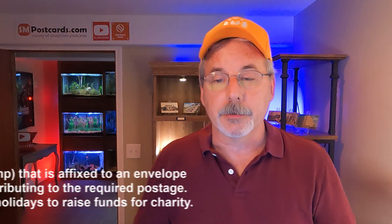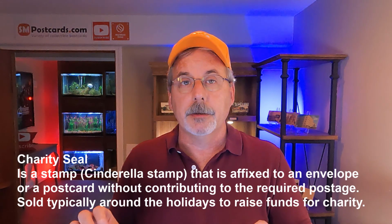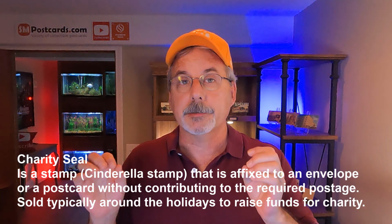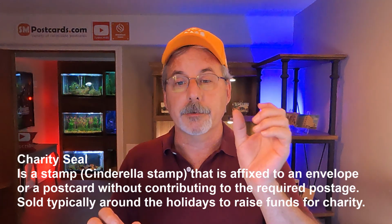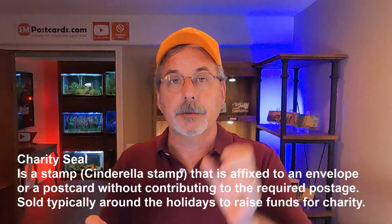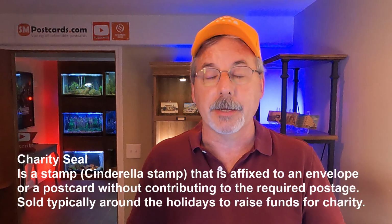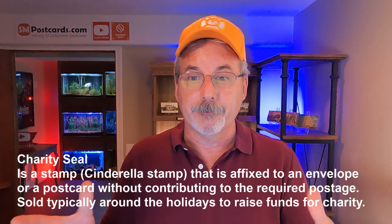So the term I have today is charity seal. I'll put it right down here so you can see. Charity seal is a stamp or a Cinderella stamp. So that's the crossover. Different words for different names. Charity seal is also called the Cinderella stamp. There's probably more to that, and might be a little bit more.